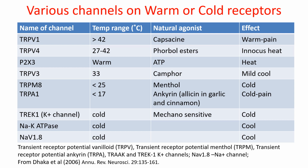TRPM8, it is less than 25. Menthol is an agonist, and the effect is cold. Then TRPA1, that is ancarin, that is allicin present in garlic and cinnamon, detects changes lesser than 17 degrees and it produces a cold sensation as well as the cold sensation becoming noxious, that is a pain sensation.